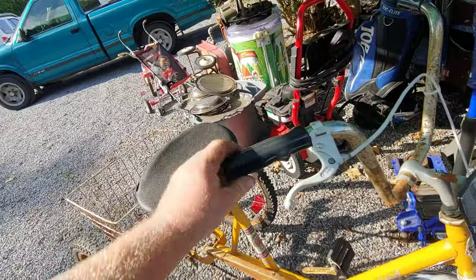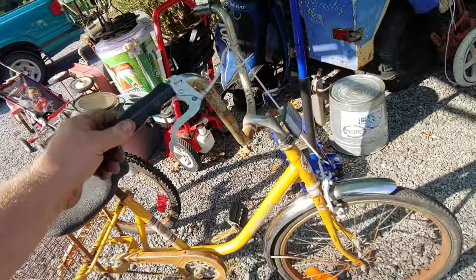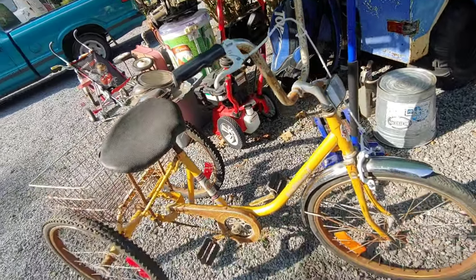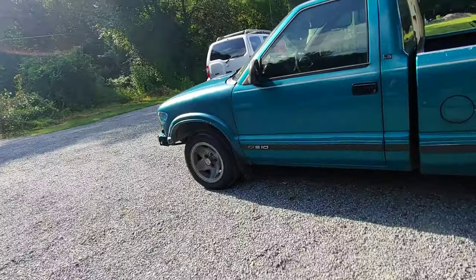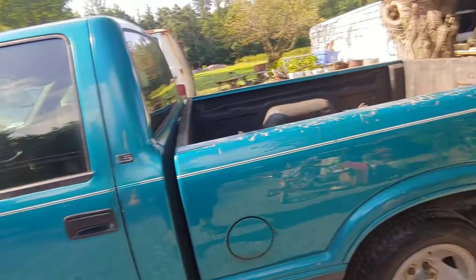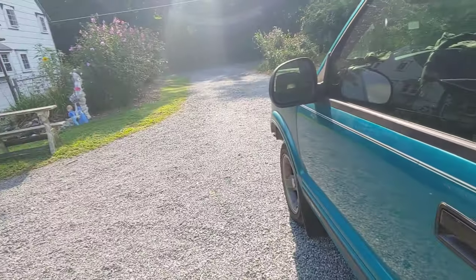It's got nice grips on it, though. Stock grips. Brakes work. I don't know. I think I'll leave it like that. If somebody wants to change it, they can just spin it around, figure it out. All right, we're going to take a ride back over to the clean-out job, see what Fred's getting into.